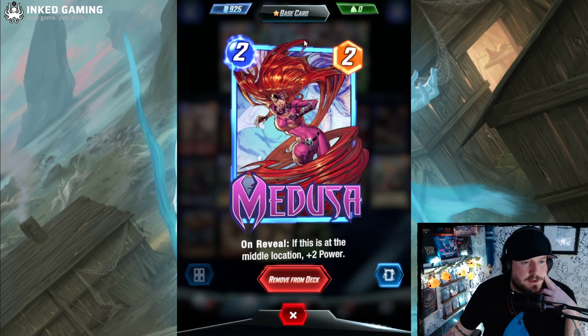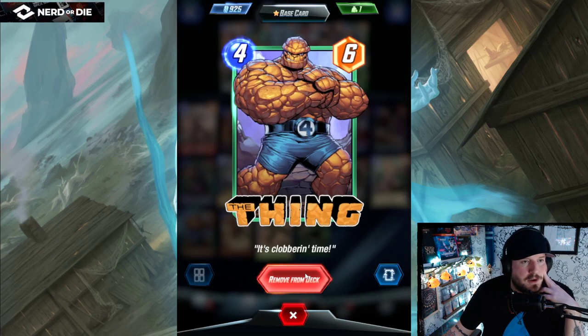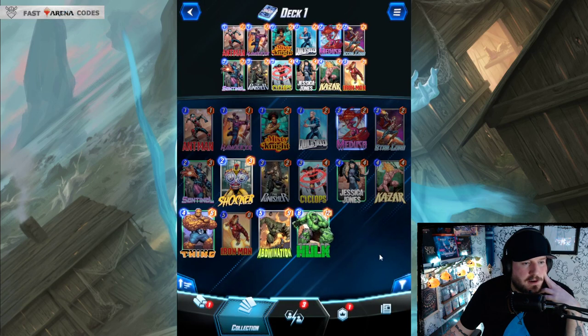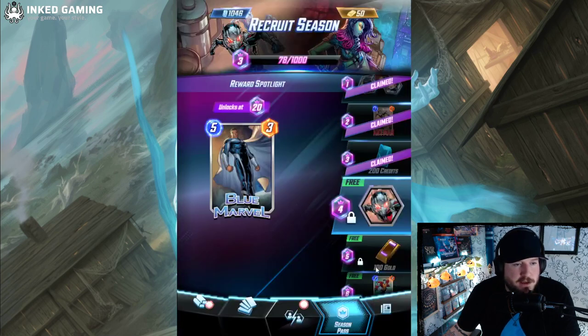So I think what we do, I think we take out the thing, we put in Ant-Man. And then we take out the Hulk and we put in Kazar. I think we just, let's be low to the ground all the time. Oh, we finally unlocked it. Nice.